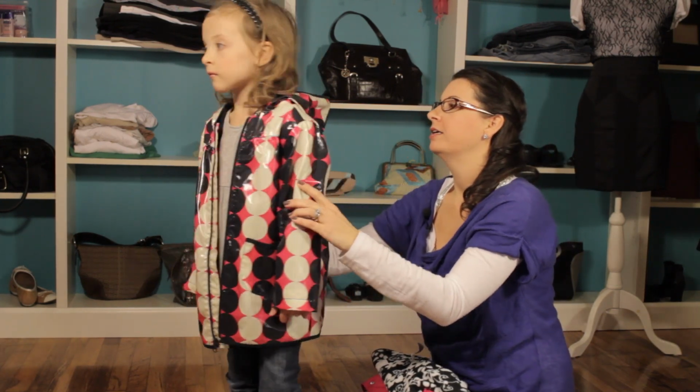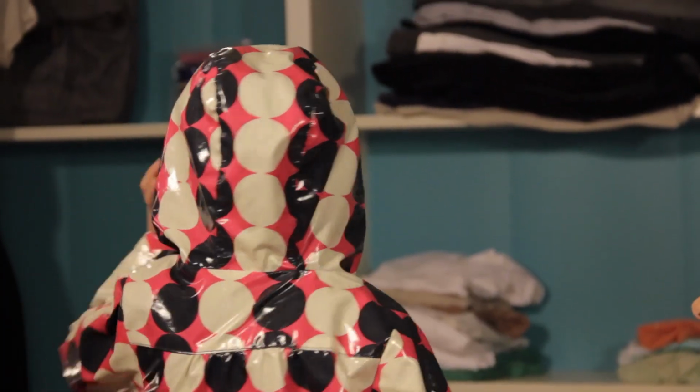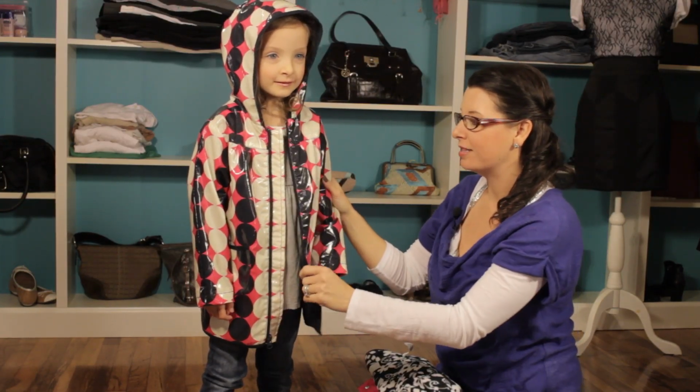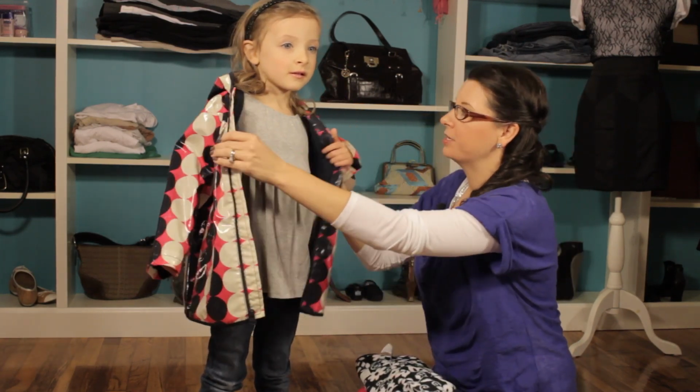And can you turn around? It's got a great hood option. Turn around. Perfect. Oh, and she looks good to go. So this will keep her dry, but again, this is great for a lightweight option. Let's take a look at one more option though.